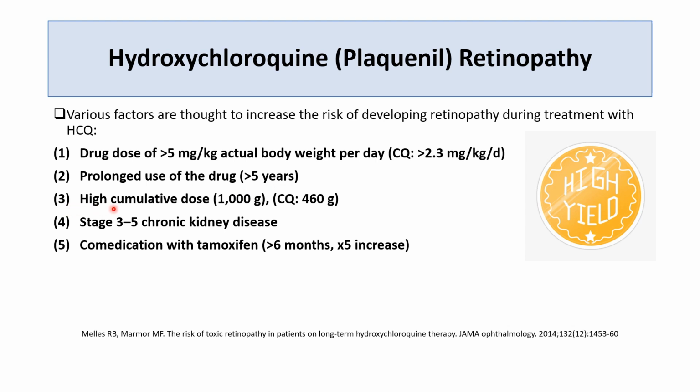The third one is a high cumulative dose, more than 1000 gram for hydroxychloroquine and 460 gram for chloroquine. Also impaired renal function, like stage 3 to 5 chronic kidney disease, and we explained why: both hydroxychloroquine and chloroquine are cleared renally, and decreased renal function leads to increased bioavailability of these drugs. Also, co-medication with tamoxifen for more than 6 months increases the risk of retinopathy 5-fold. We explained that if both agents are given together, they lead to synergistic inhibition of lysosomal enzymes in the RPE.